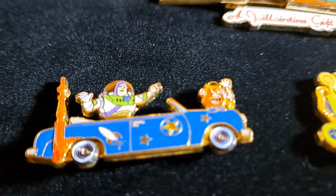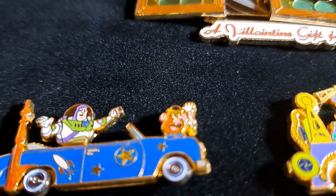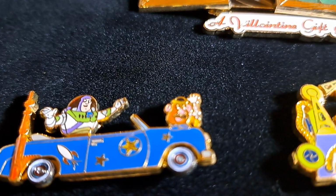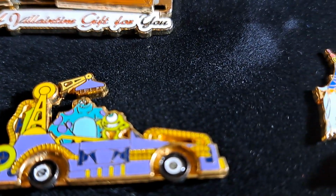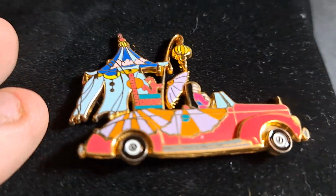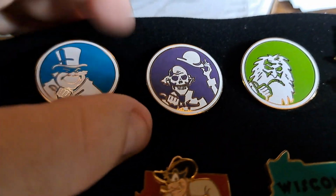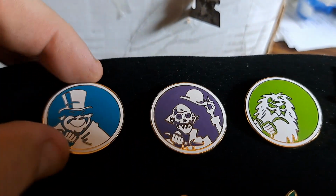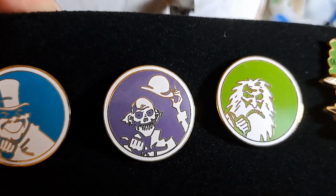Now, I know this was a parade. They had a motorcade go through Disney MGM Studios as a character parade. And they had different cars that were made up for the characters that were riding in them. So those are recreations of those in pin form. And then we got a series of hitchhiking ghosts. These were actually highly sought after pins, even though they're pretty simple when they first came out.